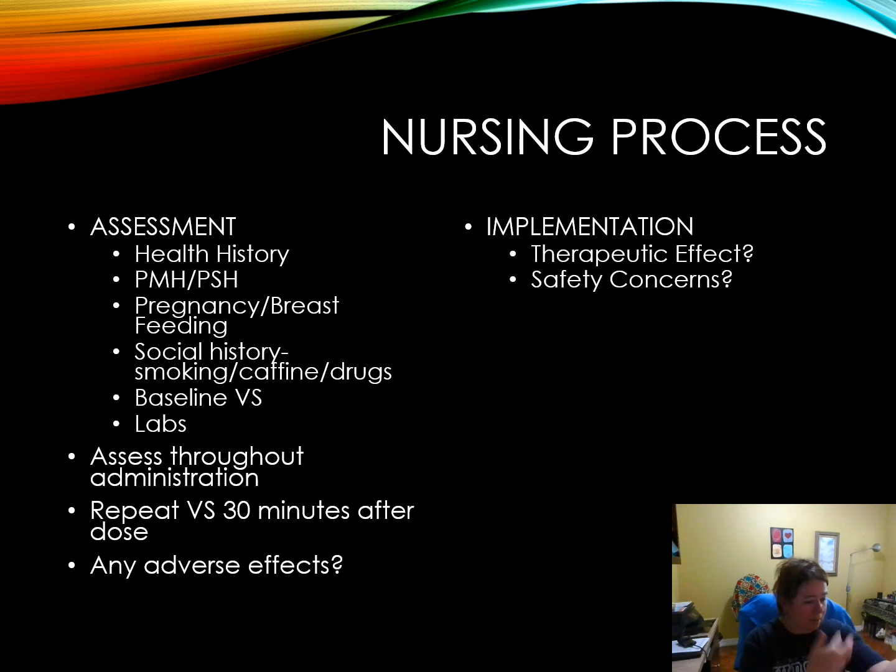When I'm thinking about giving medications in the IV, I need to be thinking about, is there a problem? What happens if this medication comes out of the vein and gets into the local tissue? Is that a safety concern for me? So that's the nursing process that I'm going through as I'm giving these medications.